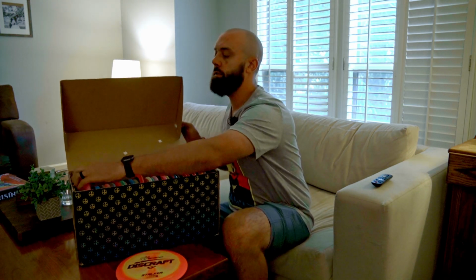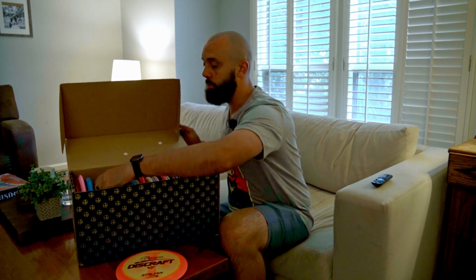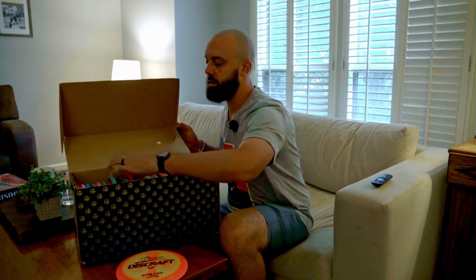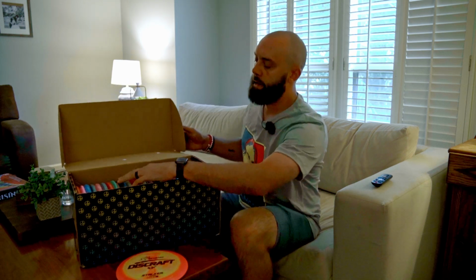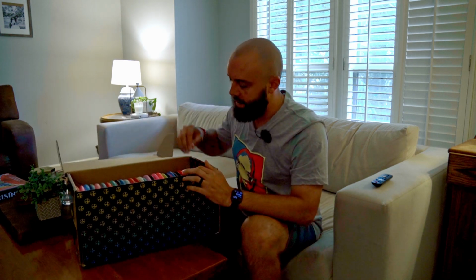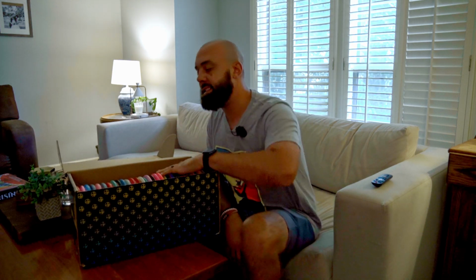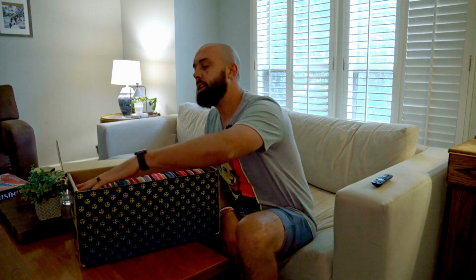I've got a Dune, I've got an Origin, I have inner cores. I have a bunch of pigs just chilling here. These actually have gotten a little wonky in here. So I have a bunch of different options. I've got stalkers, I have wraiths, I have destroyers, whatever that may be. I have a host of different discs in here, and I try to make sure that as I'm updating my bag or if things are shifting around in my bag, that they go in here.